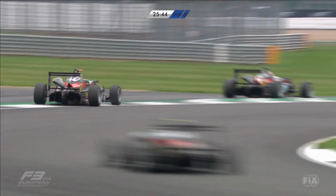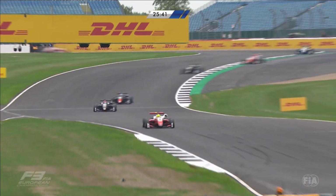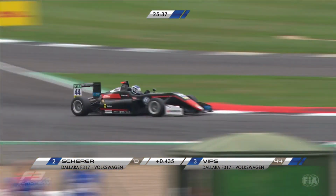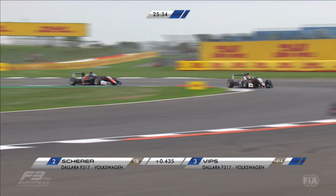So we have still leading the way Mick Schumacher, and that lead is set to increase, I think, given the way that he's going at the moment, whereas behind him it is still this Scherer versus Vips fight, and Scherer is fending off his teammate.